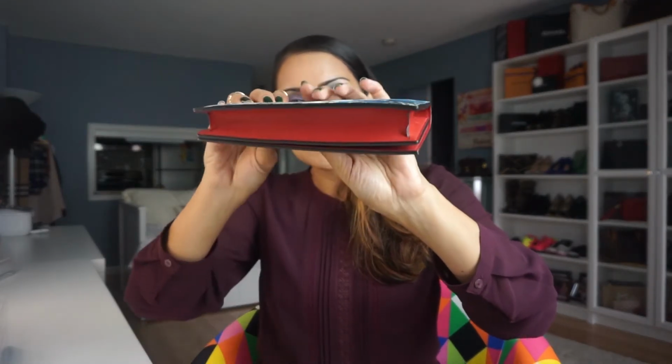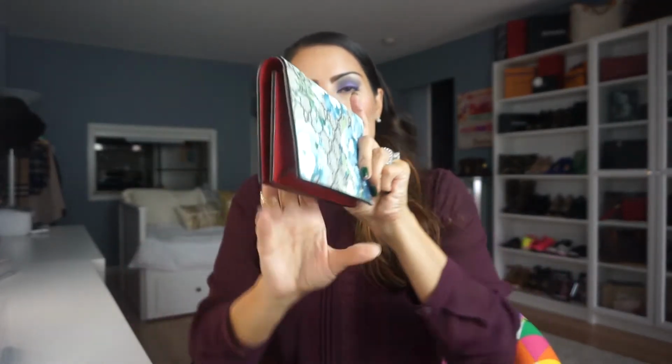Anyway, so they had this in this particular wallet on chain, and when I saw it, I was already sold with the print. So the fact that it came in a wallet on chain, and then it has this gorgeous red that you can see all throughout, sold me. And I really like the features of this wallet on chain.